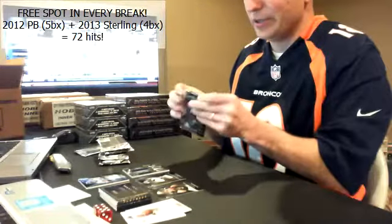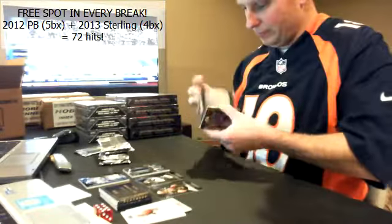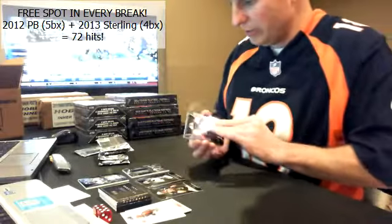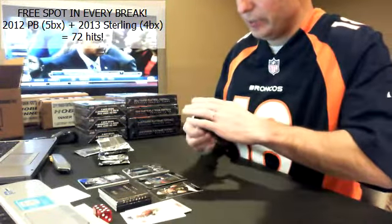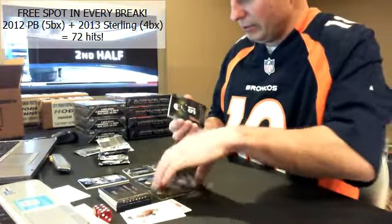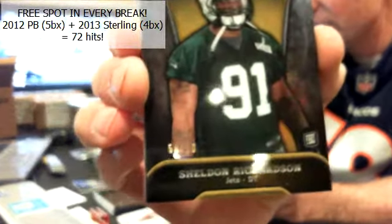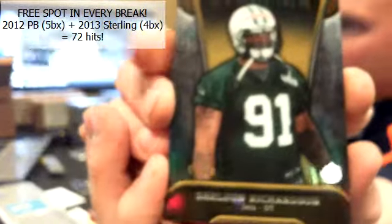I guess it can only get better from there, right? EJ Manuel rookie card. And Eli Manning base. And Sheldon Richardson, 50 out of 50, for the Jets. All right, going this way. Here we go. Good luck, everybody.